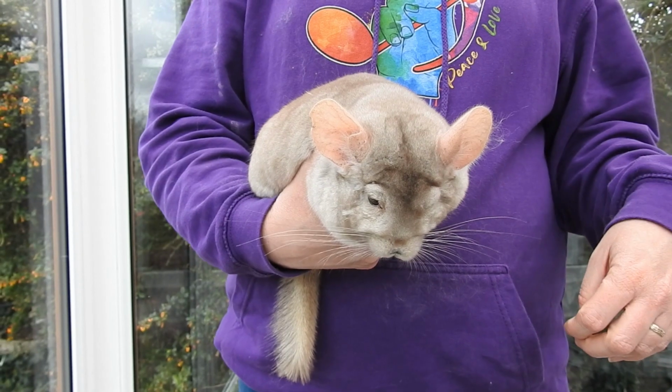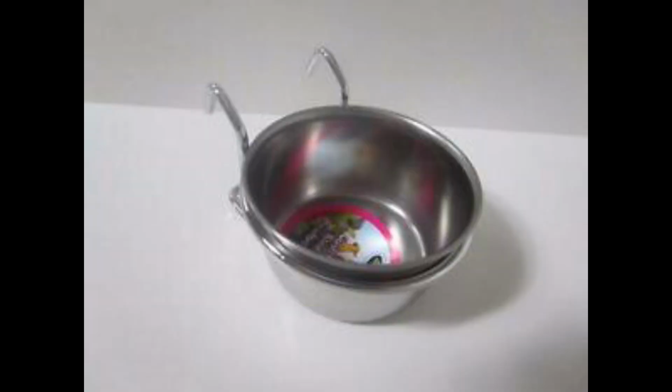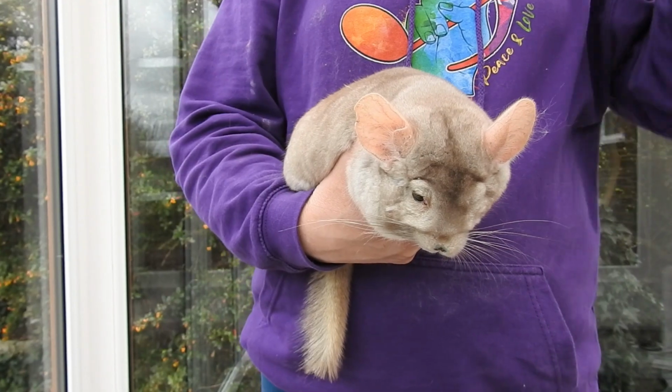Next, water bottle and food dish. Now this costs about £15 in total. It's best to get a glass water bottle, and I actually have a metal food dish. However, you could use ceramic.